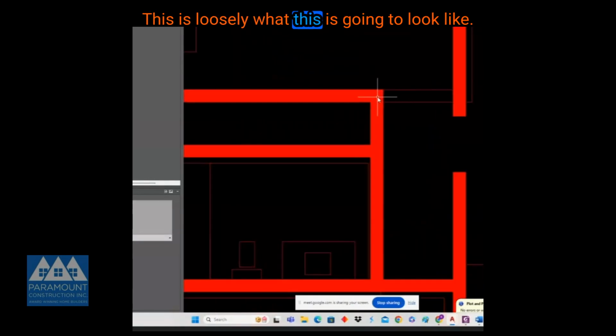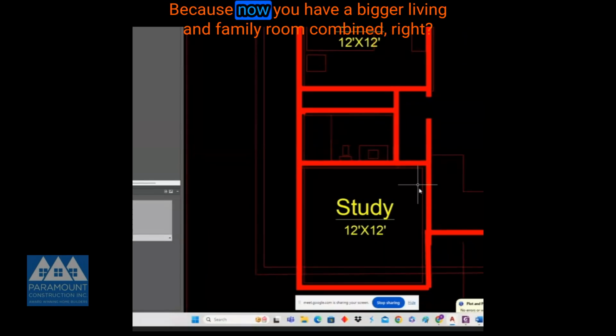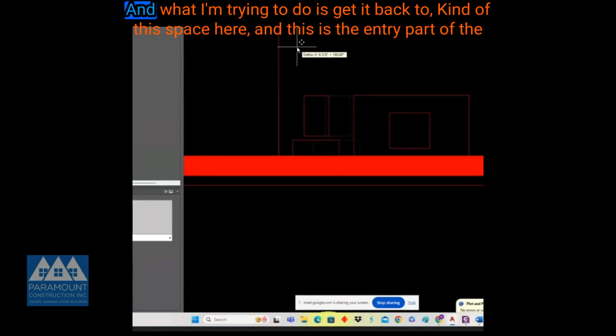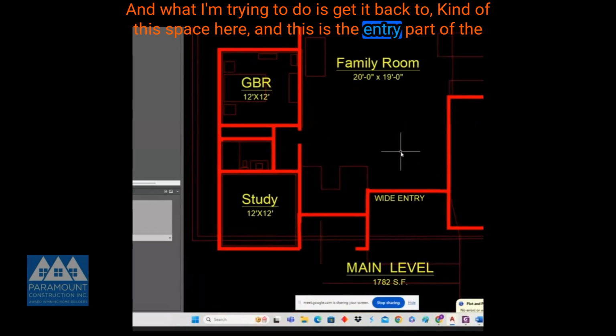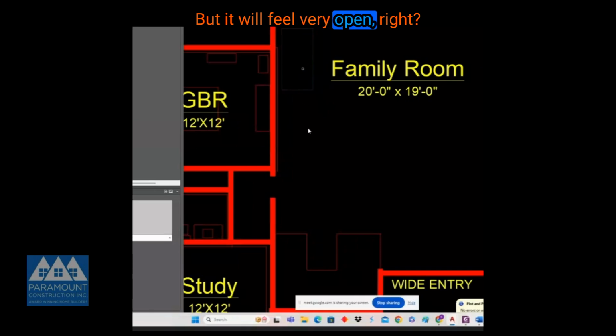This is loosely how this is going to work. Yeah, that makes sense, because now you have a bigger living and family room combined, right? It's just one big space. Then what I'm trying to do is get it back to kind of this space here. And this is the entry part of the space, and then this is the living part of the space. But it will feel very open.